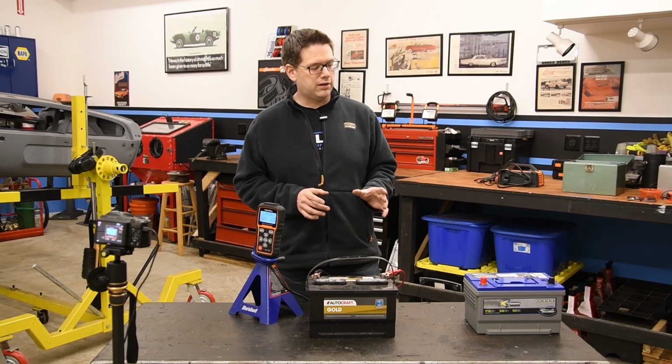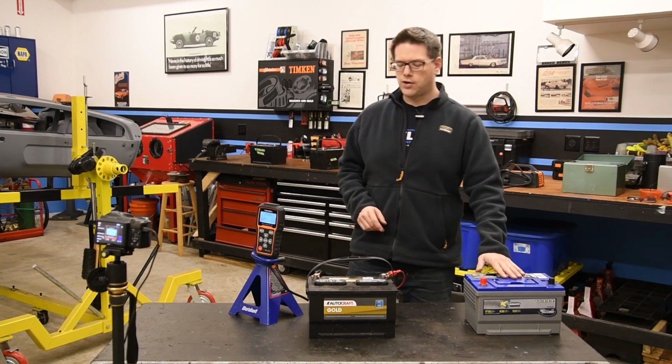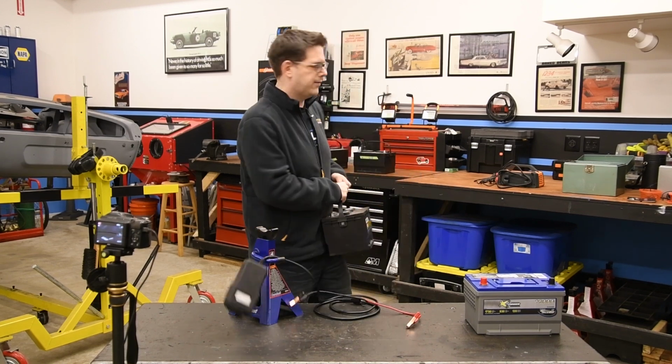And what I plan to do is this one, which came out of another car, is going to be swapped with this one. So this is going to go into the daily driver, and I can't wait. Let's run that one next. All right, so I'm a little bummed out about that because, man, 6 months old.